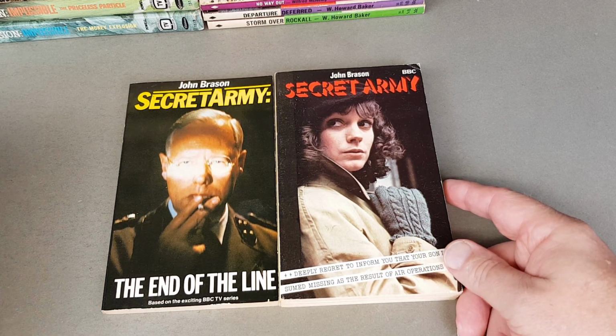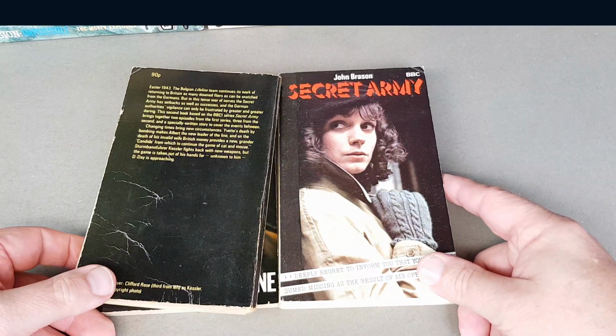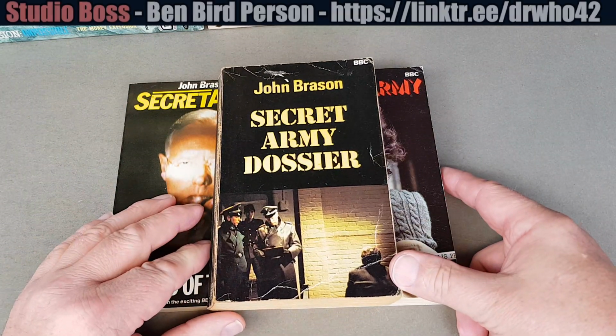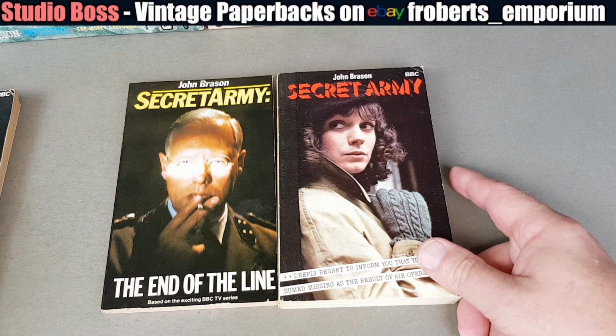Here's another one which does tie into it, which is the Secret Army Dossier. Quite a tatty old copy of this one, but it is indeed an actual tie-in. And it says Clifford Rose, that was the chap who played Kessler.